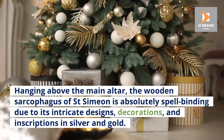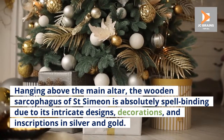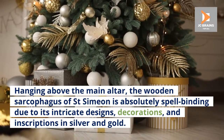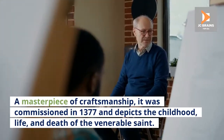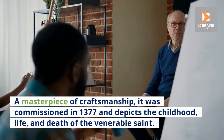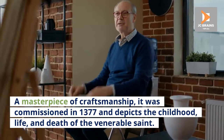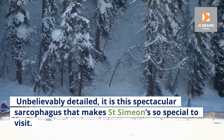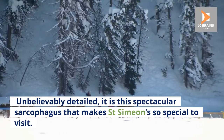Hanging above the main altar, the wooden sarcophagus of Saint Simeon is absolutely spellbinding due to its intricate designs, decorations, and inscriptions in silver and gold. A masterpiece of craftsmanship, it was commissioned in 1377 and depicts the childhood, life, and death of the venerable saint. Unbelievably detailed, it is this spectacular sarcophagus that makes St. Simeon so special to visit.